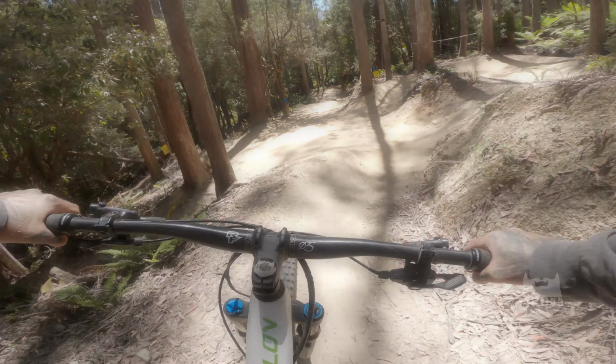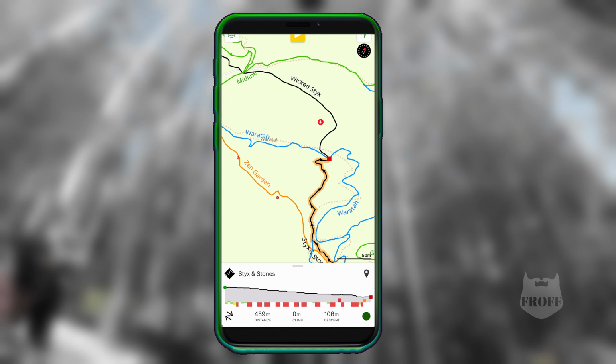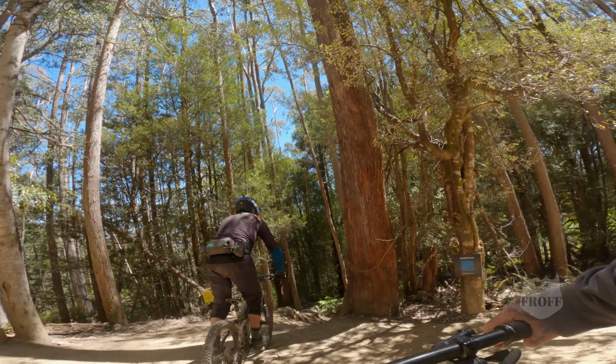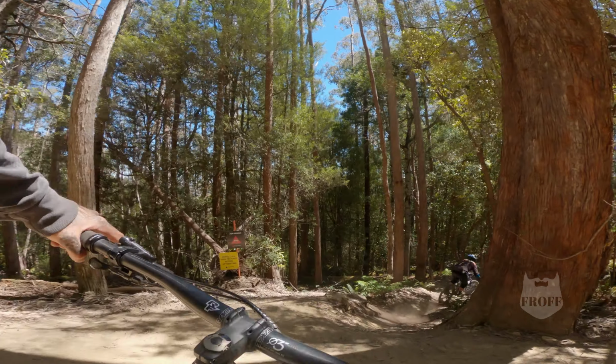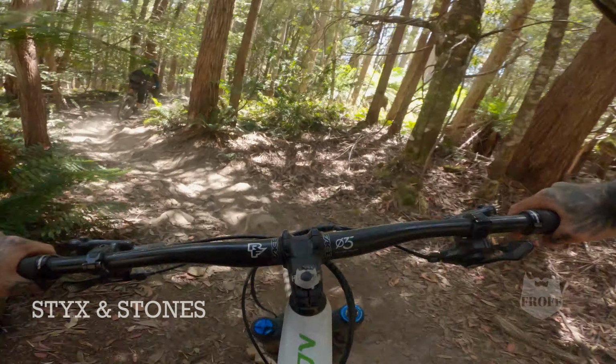From here, I like to drop onto another fun technical trail, the bottom of Sticks and Stones. Now you go, because I can't really work this end bit out. I crashed on the steep section down the bottom the day before. I felt like every time I attempted this section, I was rolling the dice.